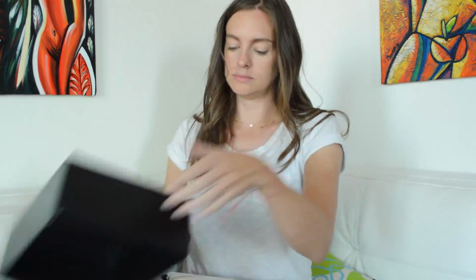I think the fact that they have the box from 2005 is pretty nice. There it is, Chanel. Still think it looks like a shoebox, but I really don't know what the Chanel boxes look like, so if you do know, comment down below and tell me, because I don't know. So it comes with a famous Leather Surgeons dust bag.